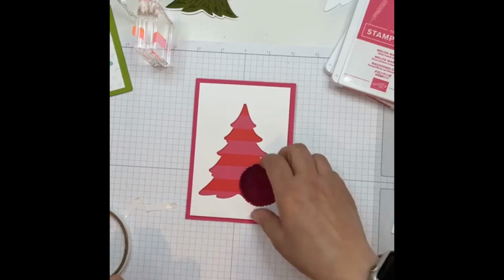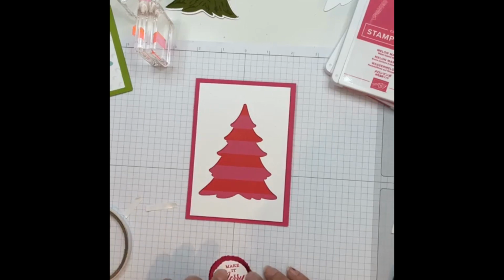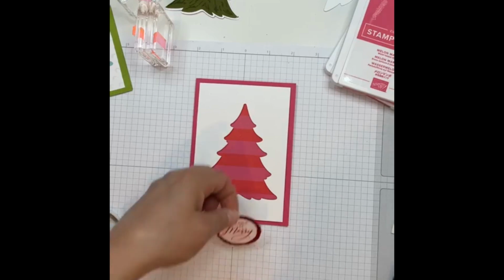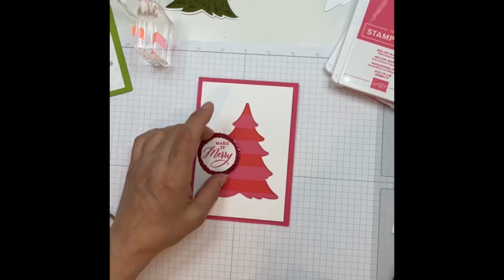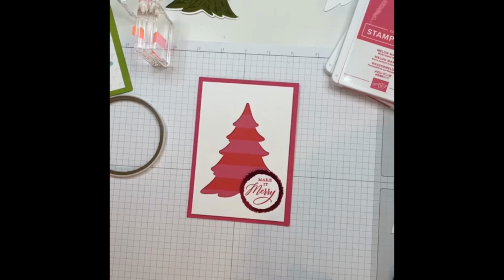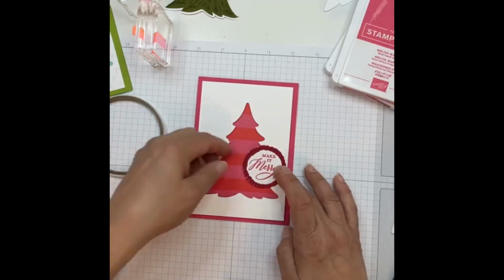Again, glue you can use on the foil, but it's so slick. I find it slides around a lot, and if you get glue on the foil where it can be seen, you'll never get it off. So I'm gonna put that one there, I think.